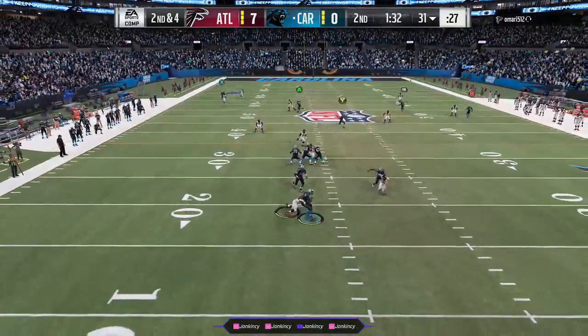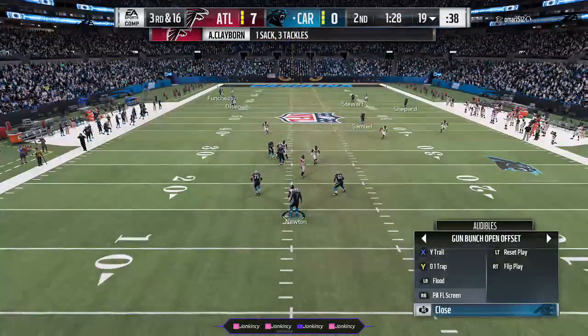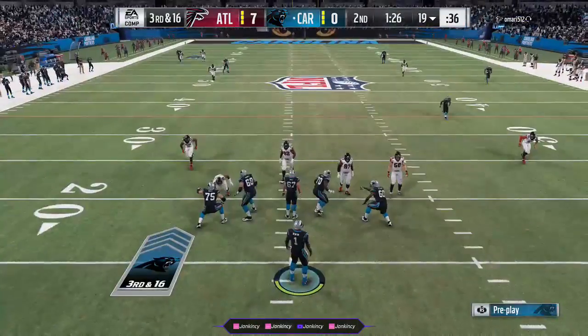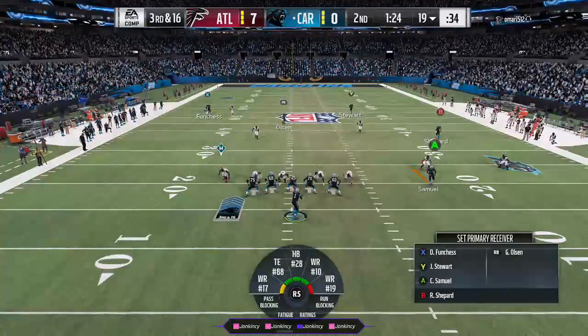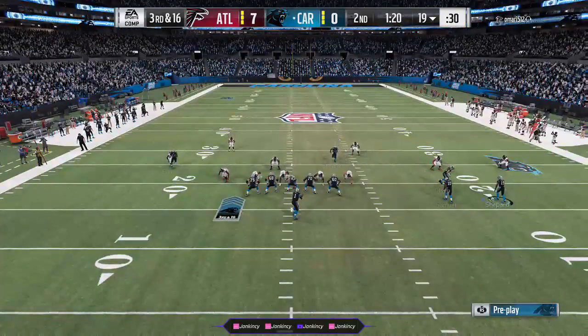Now it's Newton. And no escaping this time as he'll go down. They got him for a sack. Adrian Claiborne coming hard that time. He's able to run him down for a loss of 12.